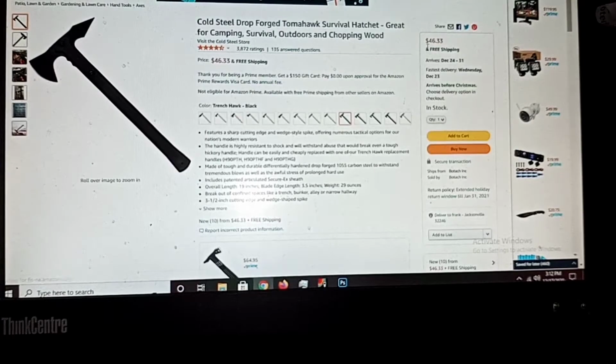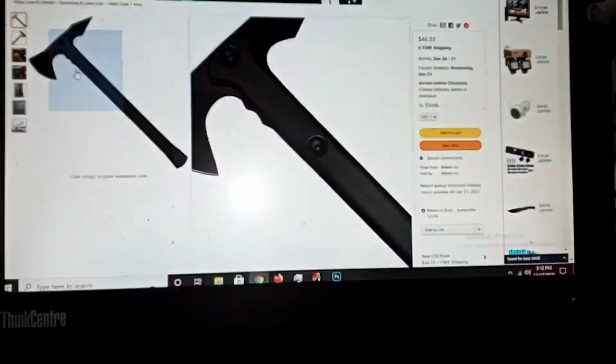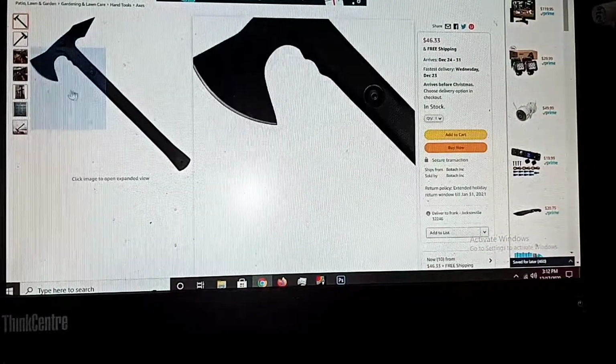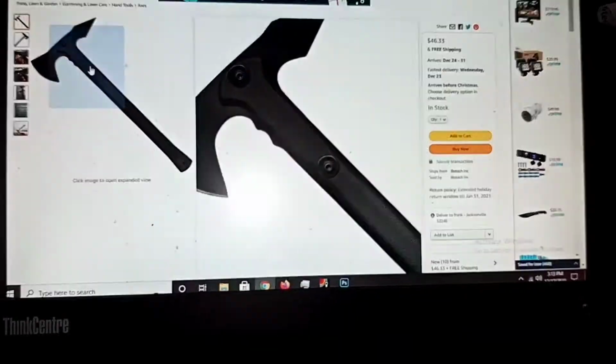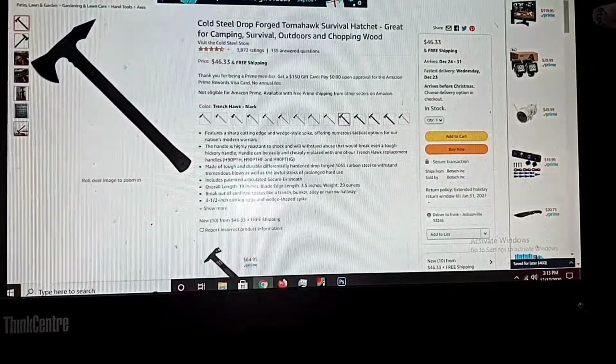But that's, again, we're up in the price now. That's $47, 46 and change. It's kind of cool. How practical is it? I don't know about chopping wood. It'll hurt a zombie.